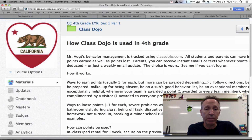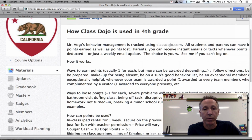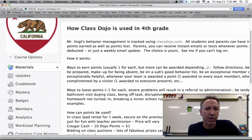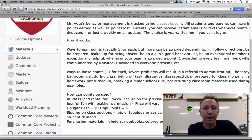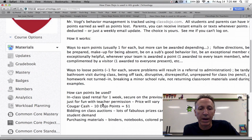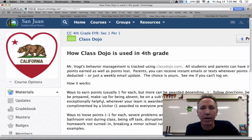You're going to earn positive points. You can lose points, unfortunately. Let's try not to do that too much this year. And then how can points be used? Well, you can buy things. For example, you can take 10 of your Dojo points and buy some Cougar Cash. 10 for 1. It works out pretty cool. Lots of other things. We might even have some auctions, some live, some silent auctions online. There's a bunch of really cool ways we can do that. So I'm looking forward to that.